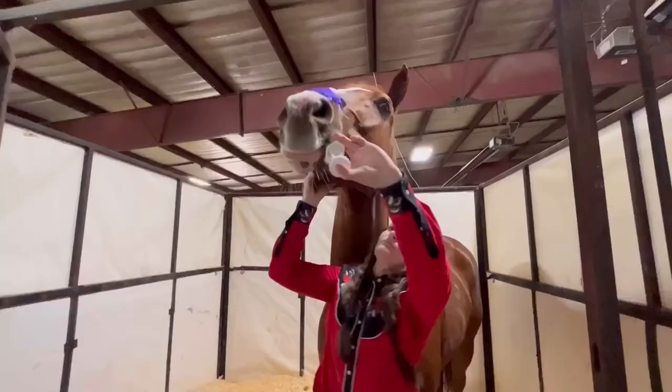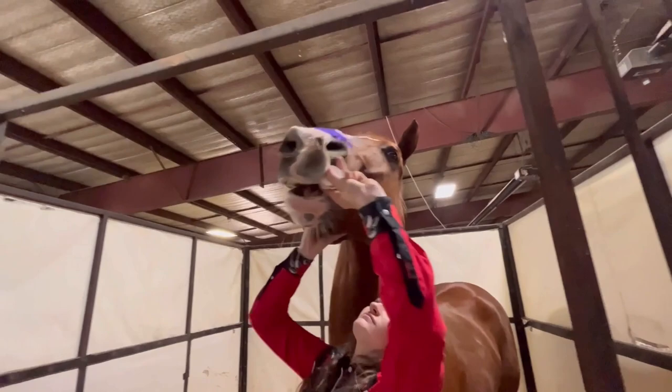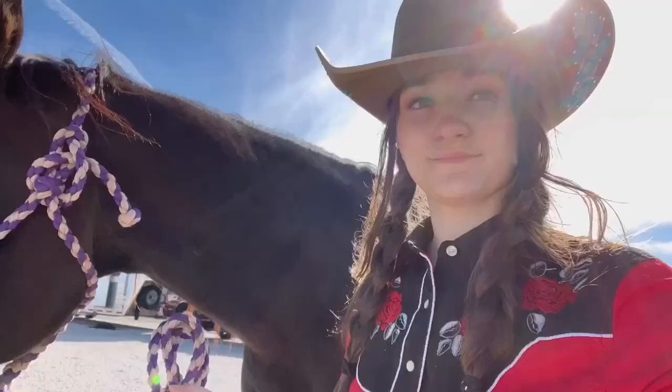After they run, I always love to give them a tube of electrolytes, especially if you run your horse on Lasix. You need to replenish their electrolytes. And now for Scout.